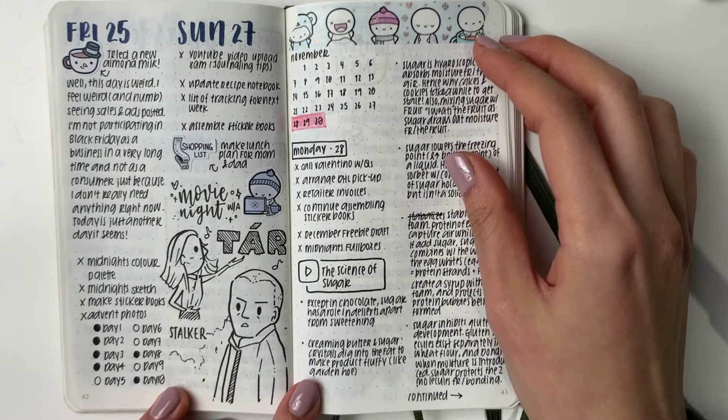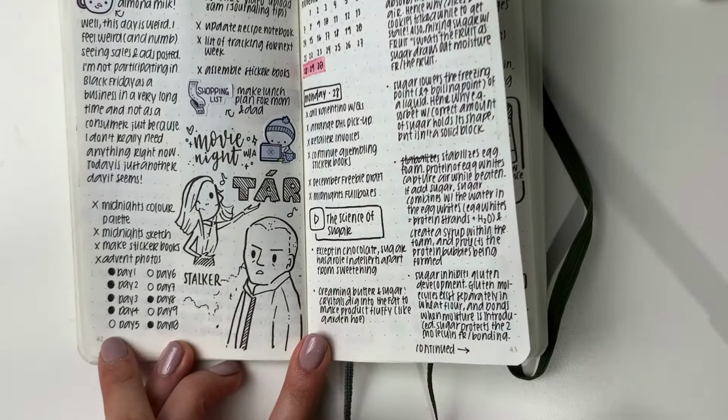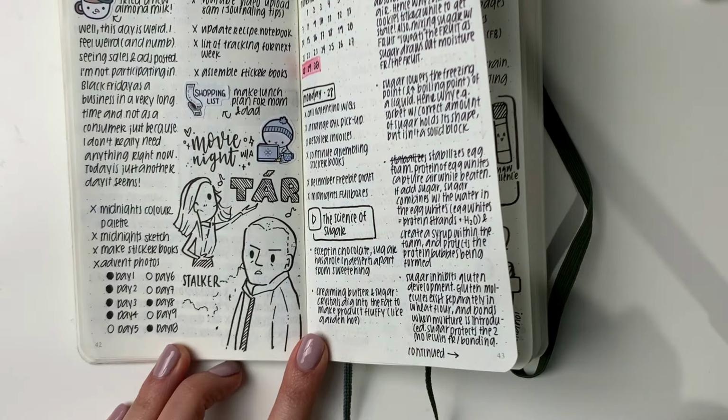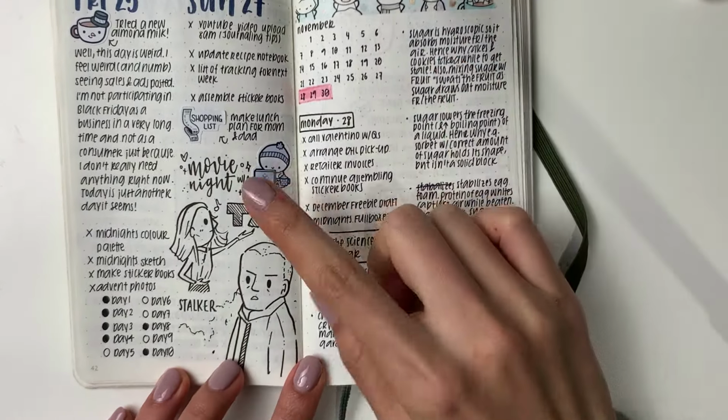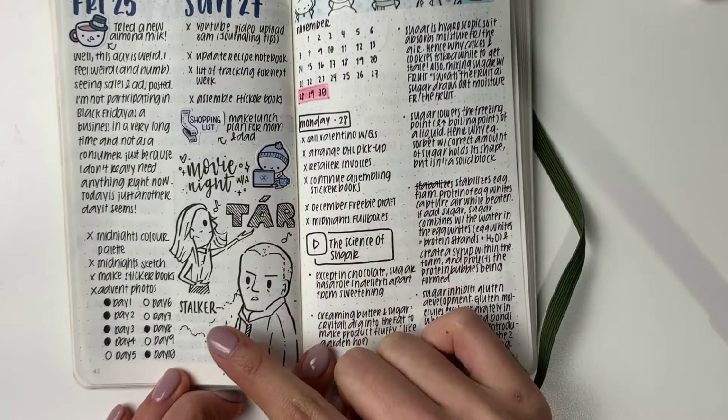Here we have Friday and Saturday. So I had to take some photos for the Advent reveals, which I should actually fill out all of these bullet points because I finished all of them. And I had a movie night, and we watched 2 movies, Tar and also Stalker.